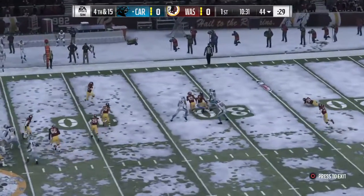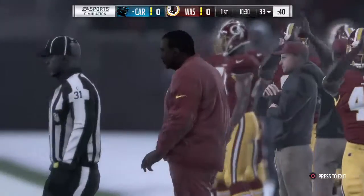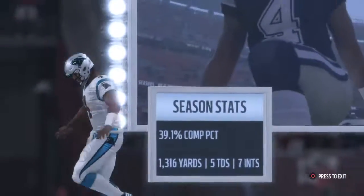Oh, and now he bowls him over. So a change of possession here on the punt. And the Panthers will take over now, 1st and 10. So here are the Panthers now for their opening drive.